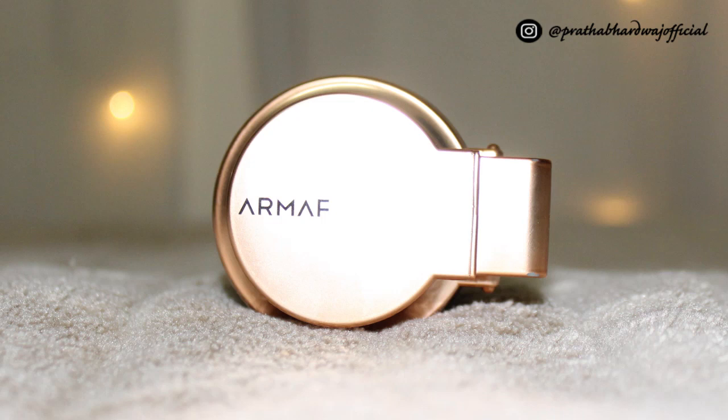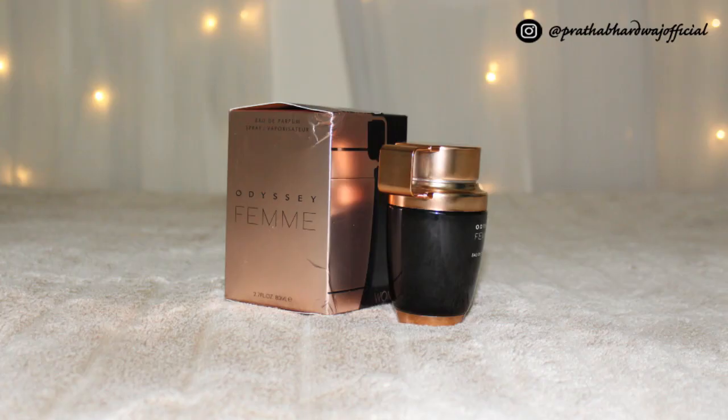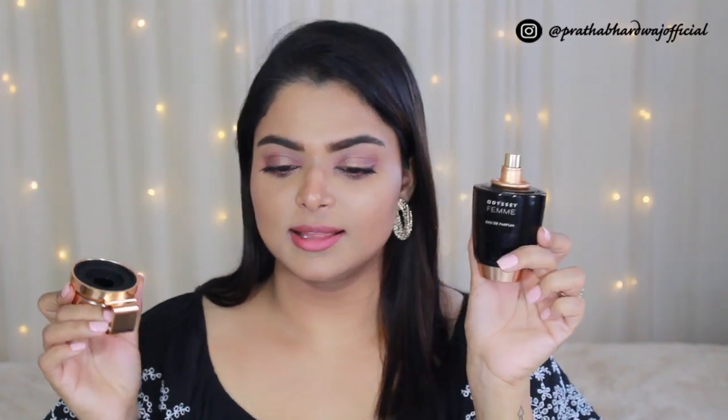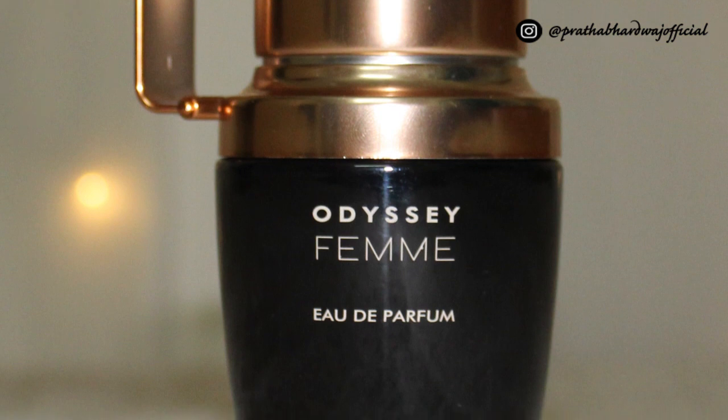There's Armaf written over here, very nicely and neatly. Then we have some details over here, the batch and everything, and where it is made. It's made in France, with its expiry and everything over here. It opens like this, and this is the bottle. Really nice, looks like a travel coffee mug sort of thing. Metal bottle, really good looking, really good to hold.